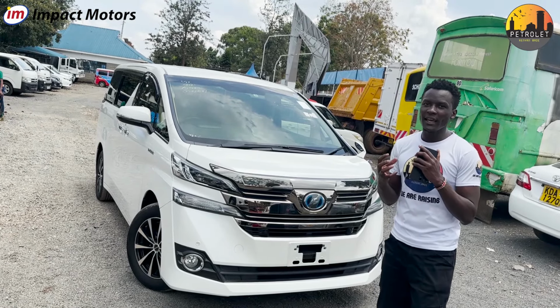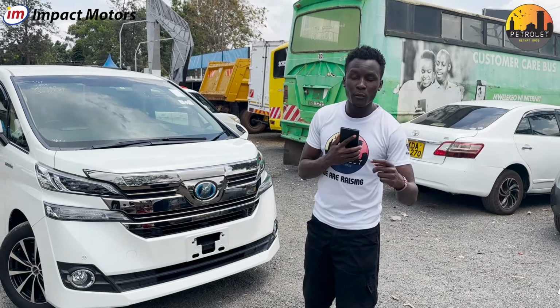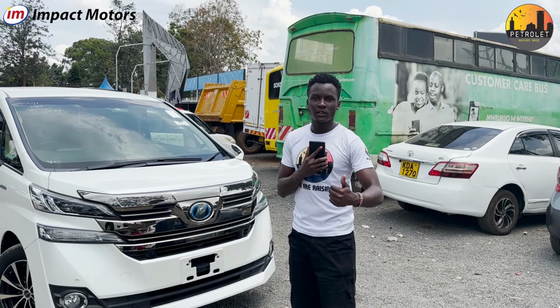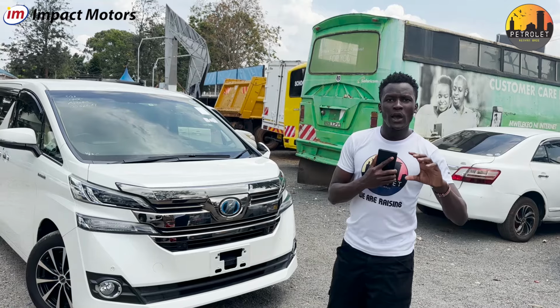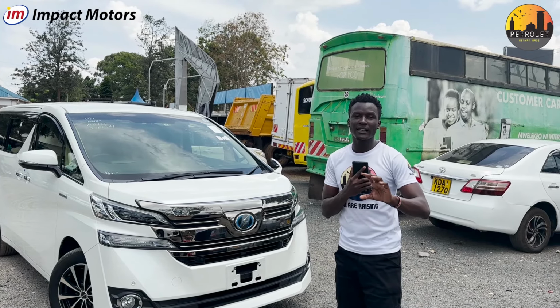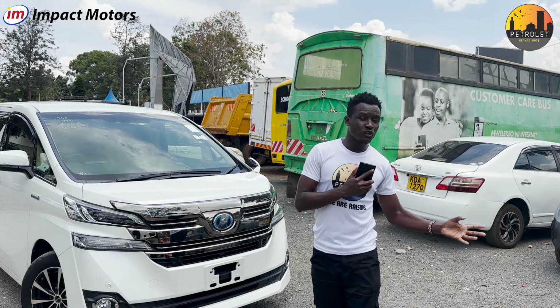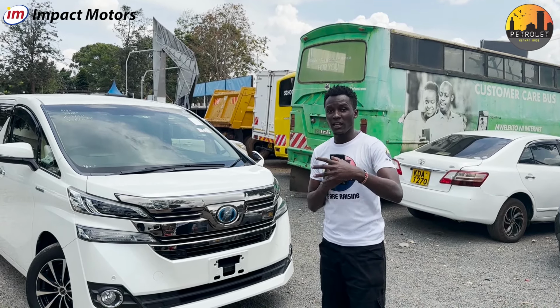When you look at the design of the Vellfire and the Alphard, you will know that they are sister cars in that they are built on the same platform. It's just like the Toyota Allion and the Toyota Premio. They are built at different manufacturing stations of Toyota. One you will find is being built in Toyopet, and another one may be in Toyotsu.